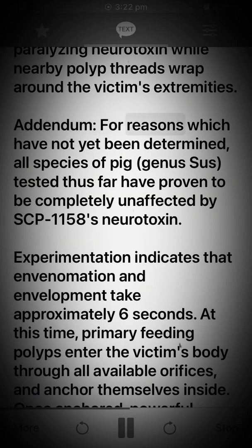Addendum: for reasons which have not yet been determined, all species of pig, genus Sus, tested thus far have proven to be completely unaffected by SCP-1158's neurotoxin. Experimentation indicates that envenomation and envelopment take approximately 6 seconds.